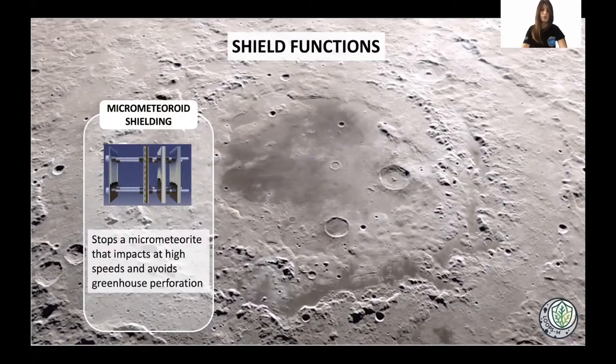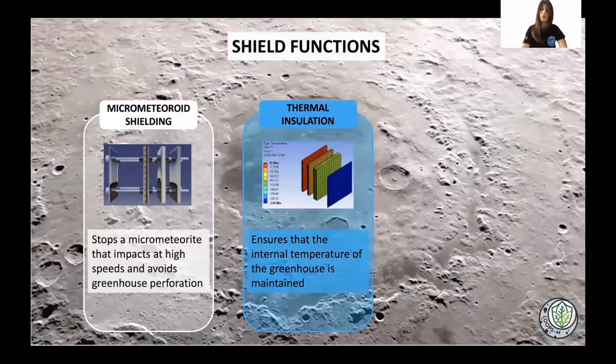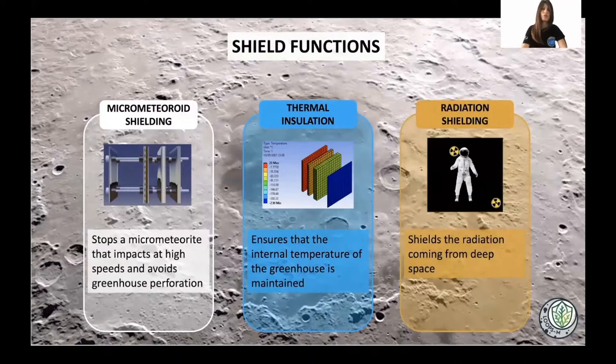The main function of the shield is to stop a micrometeorite that impacts at high speed and therefore avoid greenhouse perforation and depressurization. Due to the lunar low temperature, the shield has also an insulating function to ensure that the internal temperature of the greenhouse is maintained constantly within a certain range to have the correct growth of the microgreens. Moreover, due to the dangerous space radiation, the shield has to stop the radiation coming from deep space and to protect the electronic equipment such as the farmbot and the astronaut kit.